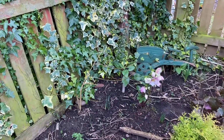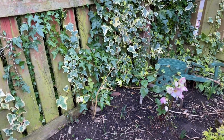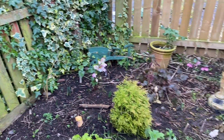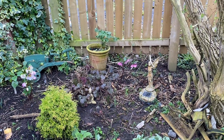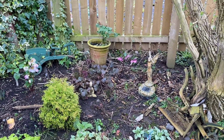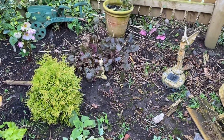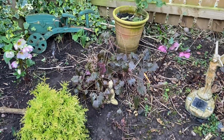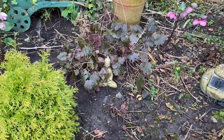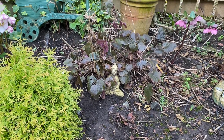Anyway, we've got some Feverfew that you can barely see just in front of the ivy. Now I think that is probably just about it for today, although I am going to pot on some snapdragon seedlings because they're looking nice and healthy, and so far they haven't died, so I think it might be a good idea to get them sorted out. Anyway, bye for now.